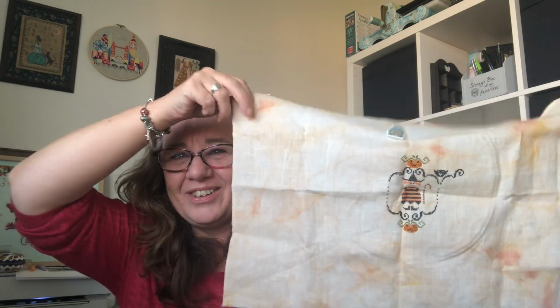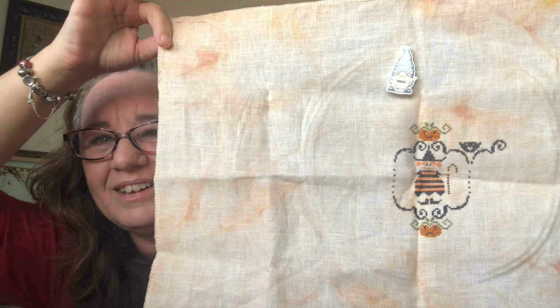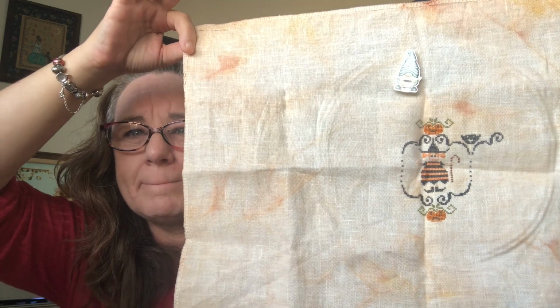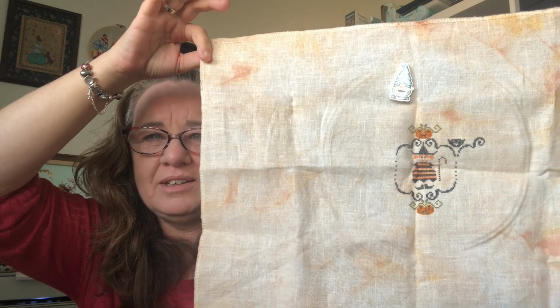Since the pattern is very small with the symbols, I recharted it into my software so I can put it into Pattern Keeper. Yay! So this is what I have so far. I finished the middle part and I'm currently working on the right part. And this is done on 40 count aged pumpkin by XStitch Design.